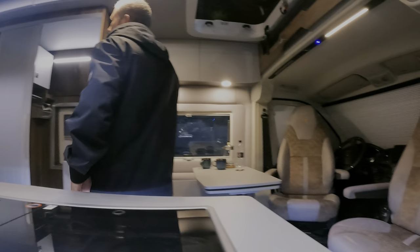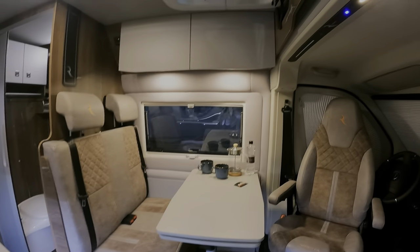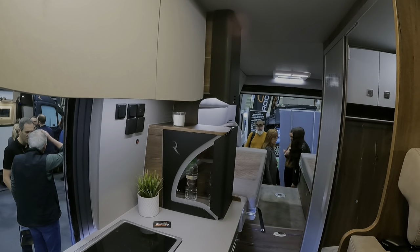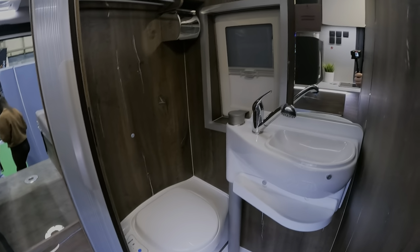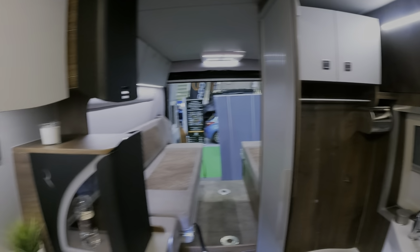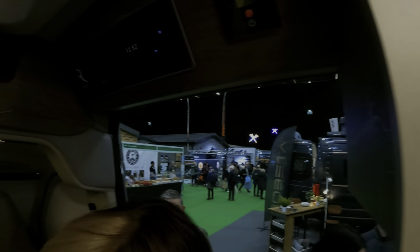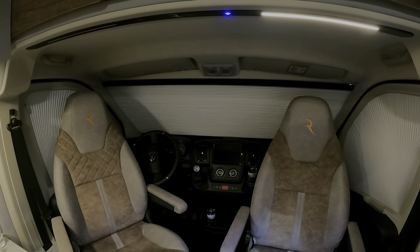So we look around the side. It is posh. Proper posh. Little shelf at the top as well. Yeah. Little drinks fridge as well. I mean, it's beautiful. It all looks nice as well. Yeah, it's a really nice bathroom. Out of all the plush ones we've seen, this is the best. The upmarket ones, this is definitely, if you want a posh van.